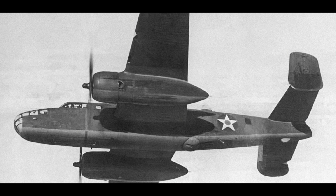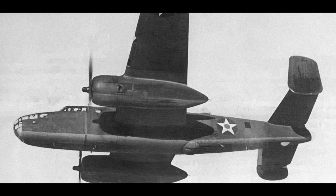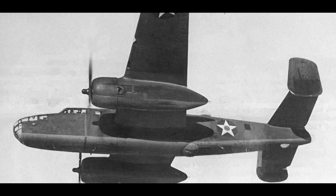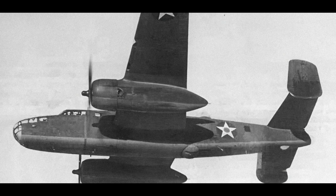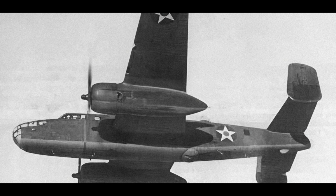They placed 2 on each side. This heavily armed bomber even earned its own nickname, Pappy's Folly. Right after the initial test flights, the side guns were moved further aft, closer to the airplane's center of gravity to improve its handling.